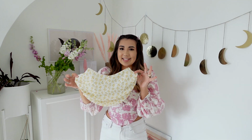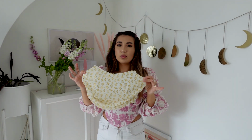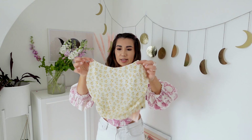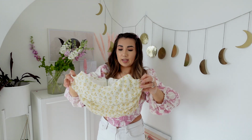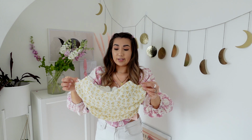Next up, I have this corset top. It is gorgeous. I'll bring you in to show you the pattern there. It's a floral mustard yellow pattern, and it has this boning effect up like this, and it zips around the back. It is quite stretchy, which is really nice, because when it arrived and it looked this size, I was like, I do not understand how that is going to fit.